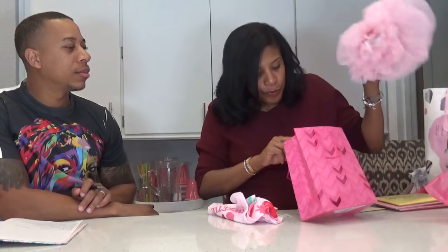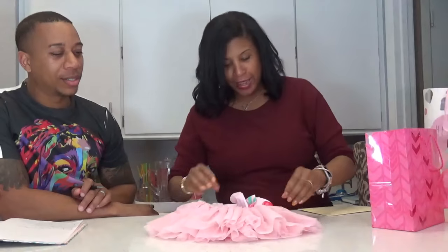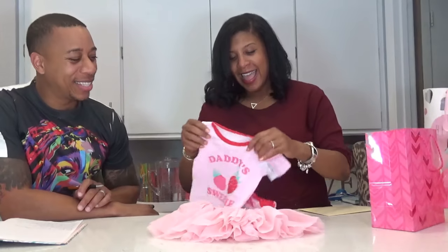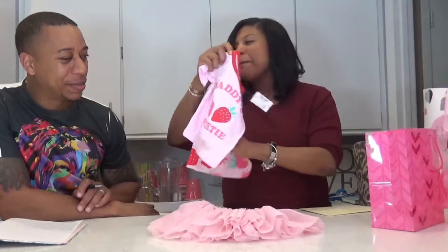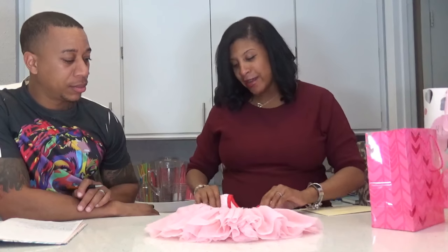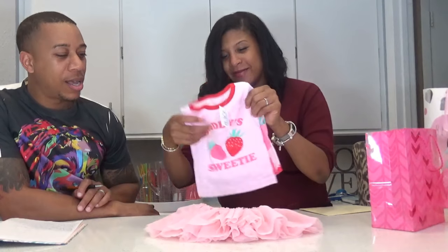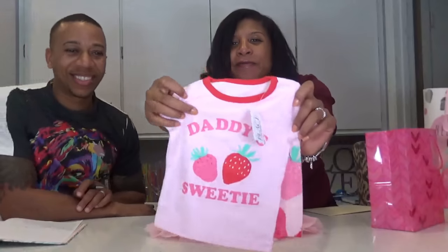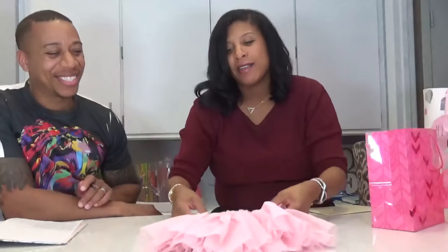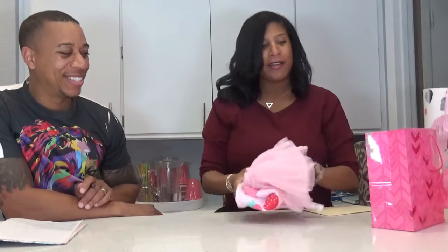Okay. We got another mystery gift here. Wanna do some detective work? Yes. Make sure we thank the appropriate people. I think it may be from the same person who gave that one. Because that one was talking about mommy's best friend. This one's talking about daddy's sweet. So a little outfit. And it got a little tutu with it. Tutu. We love tutus around here.